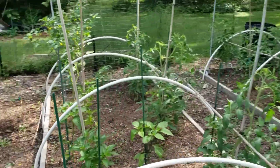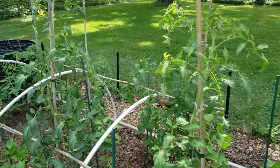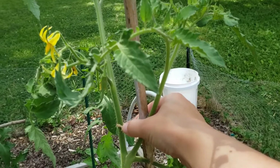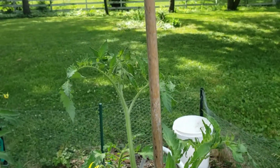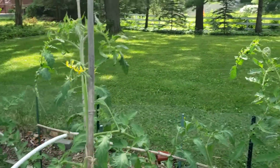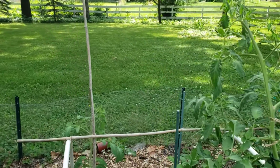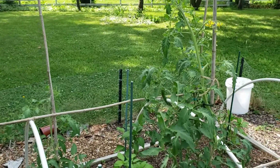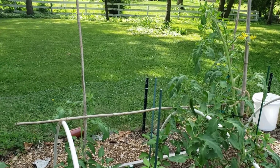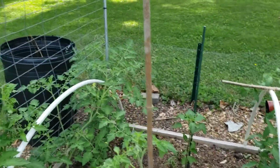Our tomatoes have taken off. I just tied these up a few days ago, and they've already grown several more inches. So we had a bunch of rain the last couple of days, and it's getting really hot again. So this week it's going to be in the upper 80s and humid, and this is tomato weather for sure.